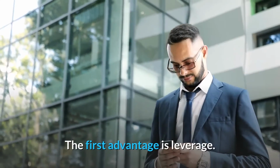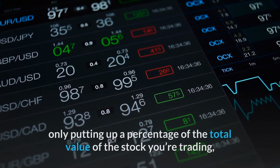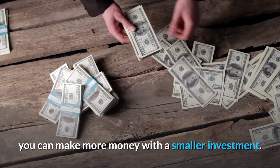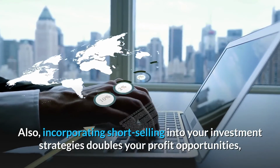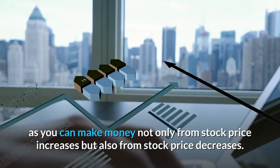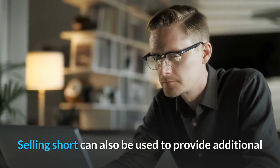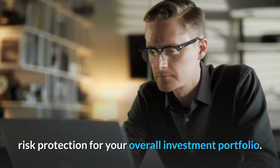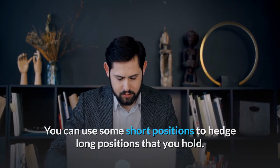Advantages. The first advantage is leverage. Since you can sell short with margin trading, only putting up a percentage of the total value of the stock you're trading, you can make more money with a smaller investment. Also, incorporating short selling into your investment strategies doubles your profit opportunities, as you can make money not only from stock price increases but also from stock price decreases. Selling short can also be used to provide additional risk protection for your overall investment portfolio. You can use some short positions to hedge long positions that you hold.